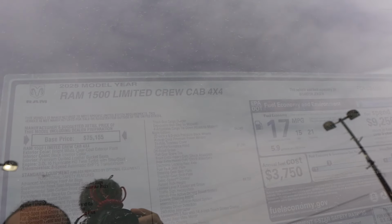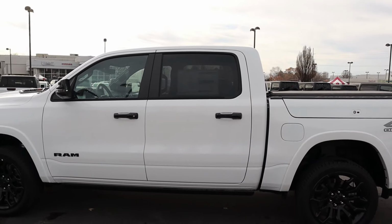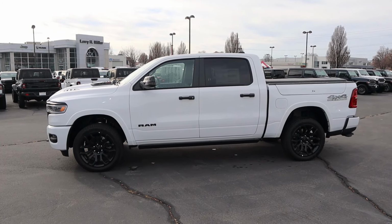So here's our window sticker for this Limited. As equipped, $89,145 is the total MSRP. It's very interesting Ram's kind of like pricing schemes right now for the 25 trucks, depending on how you option them out. Anyways, let's see how it performs.